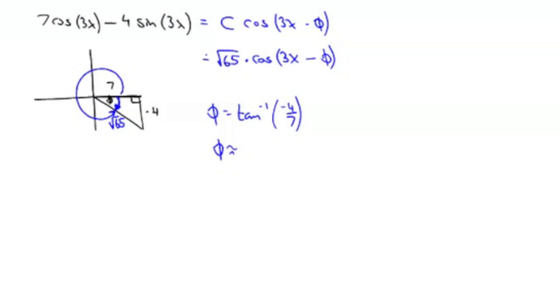Pi over 180. Negative 29 pi over 180. What is tan inverse of negative 4/7 in radians? Would you like the pi to be in there? Tan inverse is better to find phi, because this is going to be a number that wasn't given to begin with. No, I just want a decimal. Negative 0.5191. 0.52. Okay, that works too.